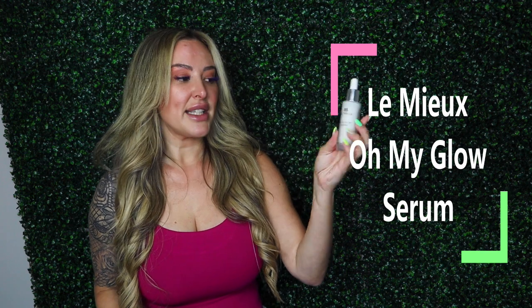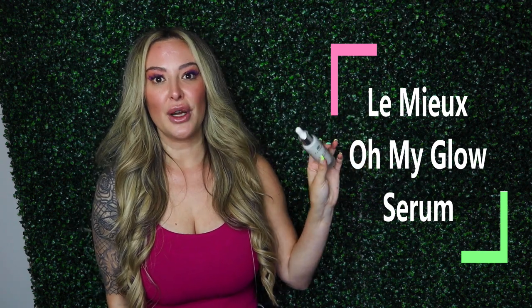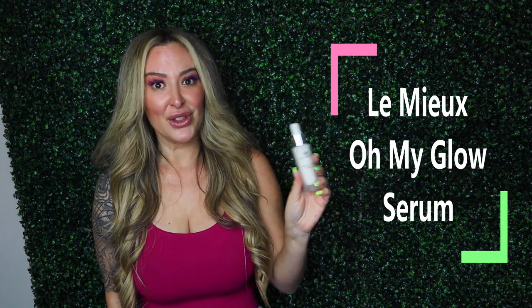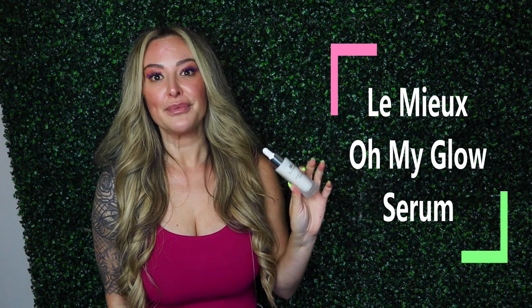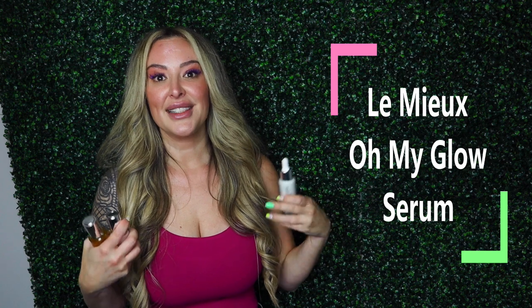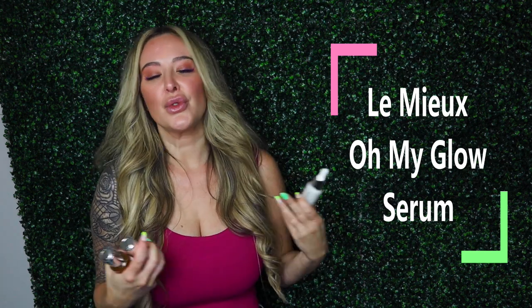This next one is the Mieux Oh My Glow Serum. You guys may remember this from using it in the Oh My Glow misting machine. I actually use this in a lot of facials just to give people that really nice glow to their skin. It's lightly hydrating, and it has diamond powder, which truly is just so pretty. But if you want more of a serum consistency, then this one you're going to love.